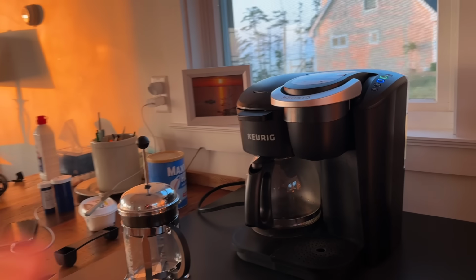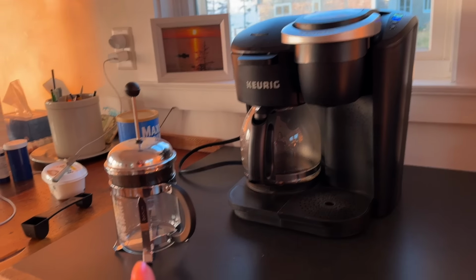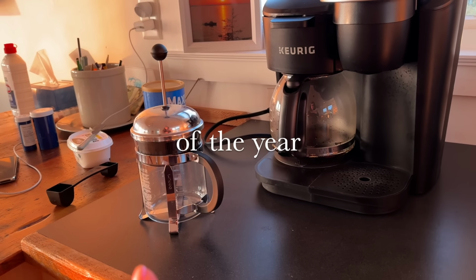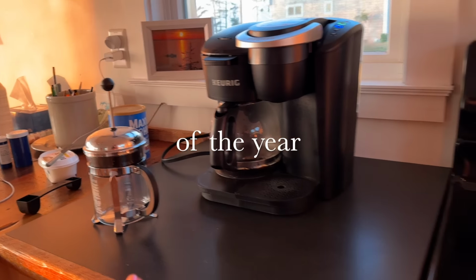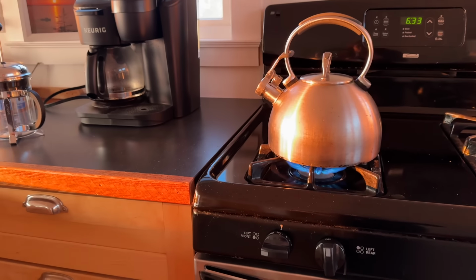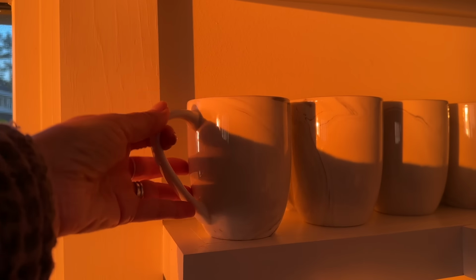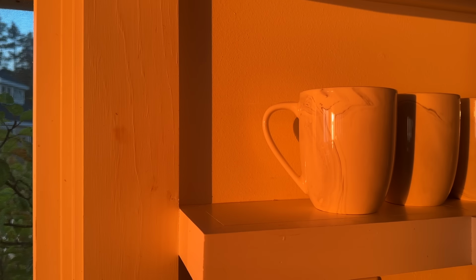We have a regular coffee brewing. I'm going to make my first official pumpkin spice in the French press. So I also have the water going on. And I just love seeing how these coffee mugs are just aglow from the sunrise.